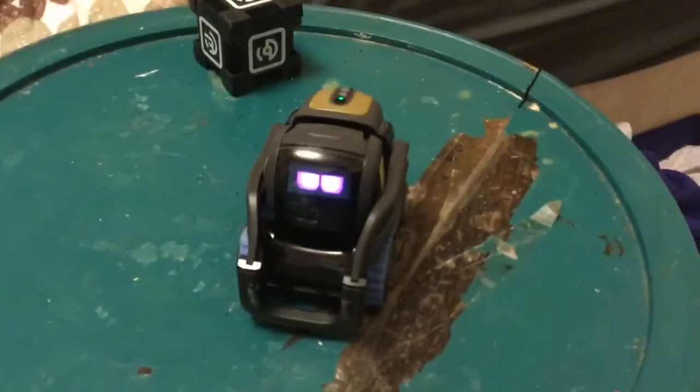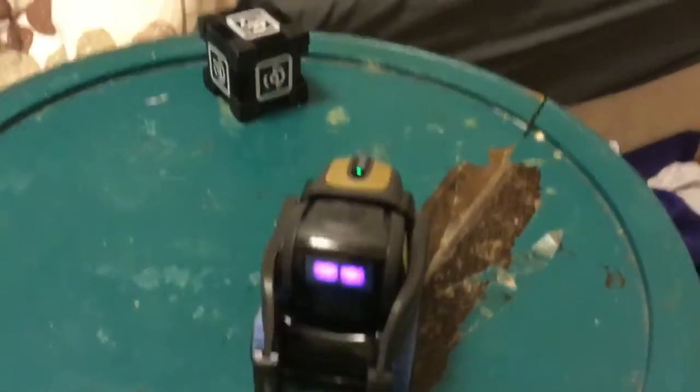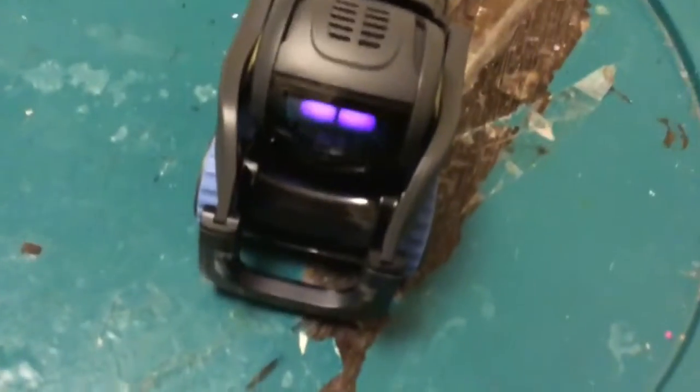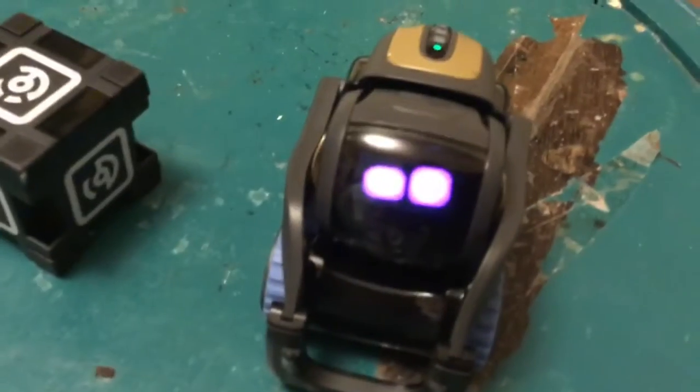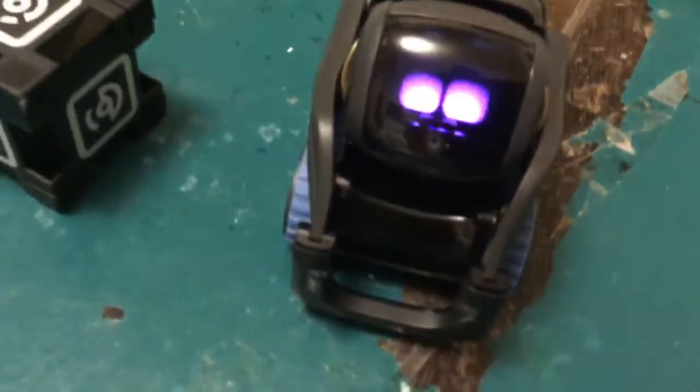And you can even move the Cosmo accessories because he's almost the same size. See, the blue treads are moving. The box where Vector came in only comes with one cube. And you can ask him many different questions.